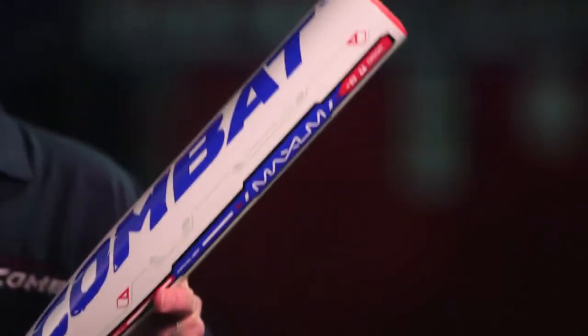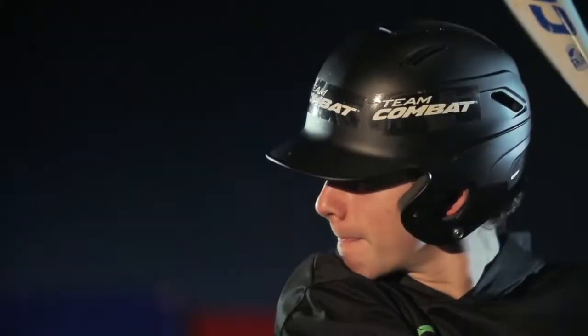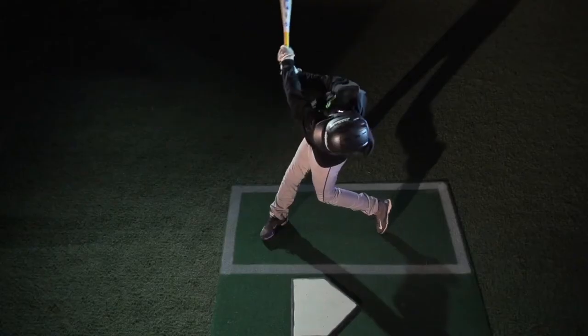So what we did with Maxum is we applied all those things we've learned, and what it got us was this: a big barrel. Wide sweet spot, great performance, no extra swing weight. Just looking at it gives you more confidence and makes you a more consistent hitter, and the thing performs like crazy. Its visible advantage means tough inside pitches become hits.